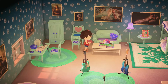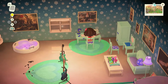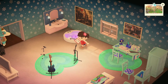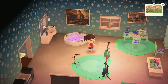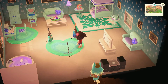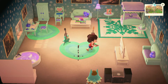We've got a vanity, a wardrobe, your DIY table in case you want to do a little bit of crafting up here away from the school, and a lovely hot tub for you to soak in, and your vanity as well. Anytime you need to just get yourself totally relaxed. You can see that in case you want to play some music, we have a couple of guitars here as well as a microphone.